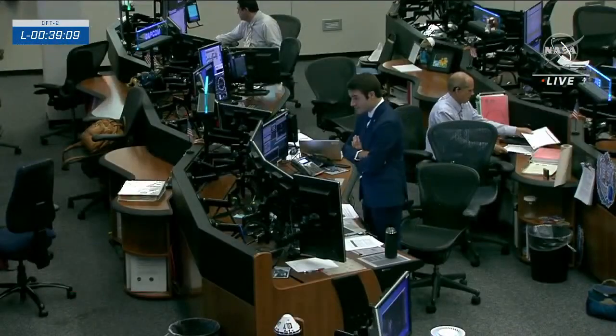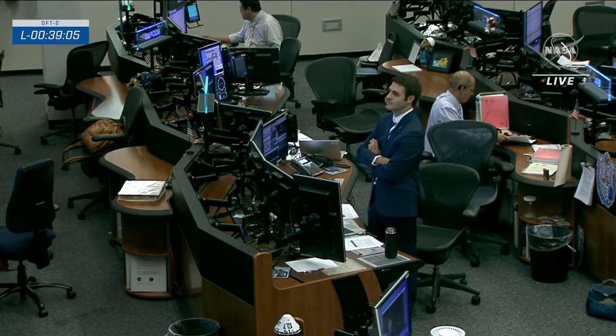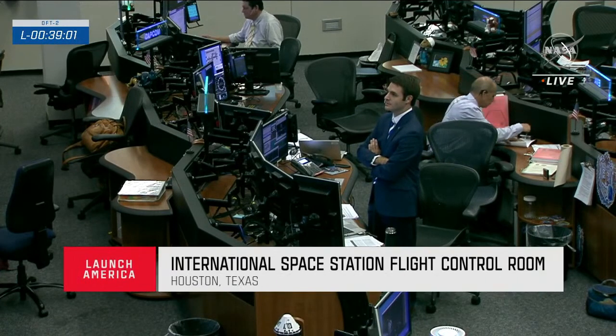Behind me, the flight controllers are looking after the orbiting laboratory. That's the destination of the Boeing Starliner, the International Space Station. Teams here are led by Flight Director Anthony Varia. Right now, they're checking out the station systems to get ready for a go for launch and making sure that the station itself is ready to receive Starliner.